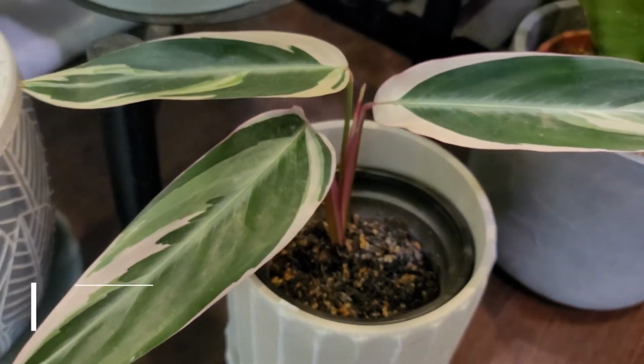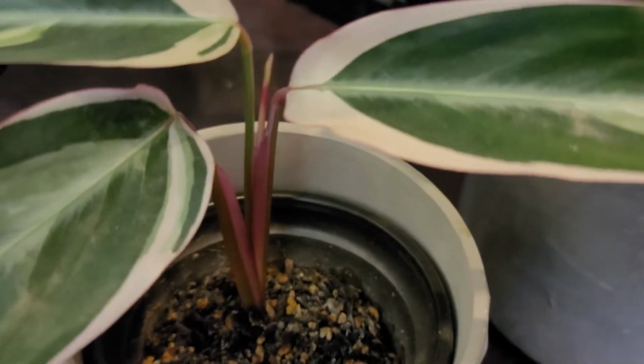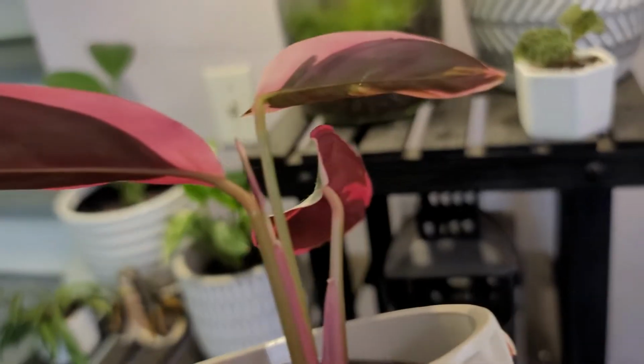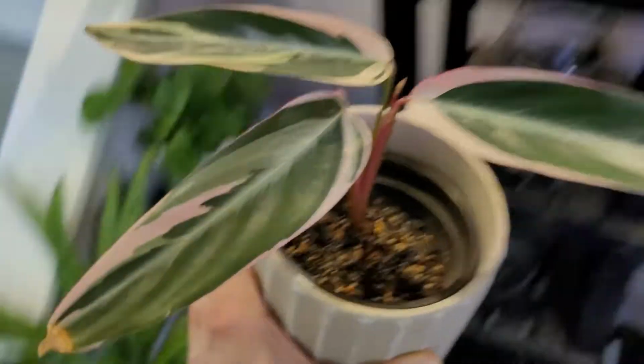Over here is my Stromanthe Triostar. It's got a new leaf coming in right there. I know it's very dark over here. I love how pink the leaves are underneath. Oof, that one's even prettier. Gorgeous.